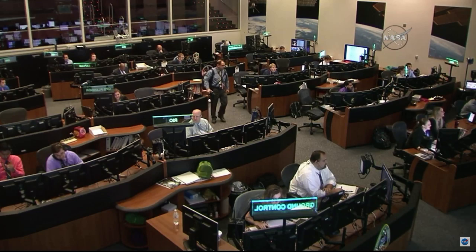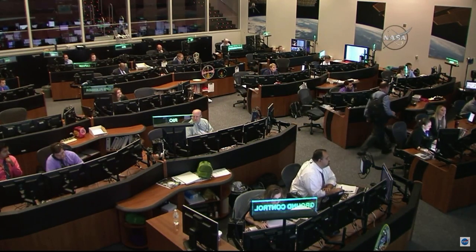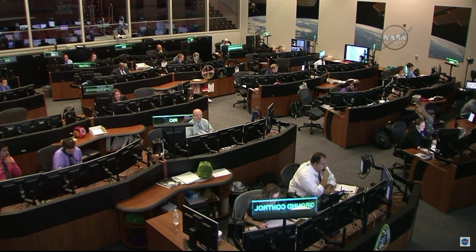And as you just heard, the first 2 departure burns already executed successfully, the next one in about 6 minutes or so. Dragon continues to make its way away from the International Space Station following that successful release at 5:11 a.m. Central, 6:11 a.m. Eastern.